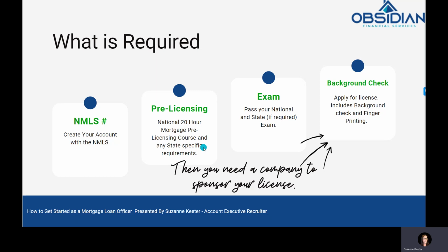Then, depending on what state you plan to be licensed in, each state is different in terms of what they require. Some states require a 1, 2, 3 or 4 hour course. Some states, for example, like North Carolina, require a 4 hour course. Some, like Wisconsin, for example, don't require any additional coursework. You just pay a fee. In all instances, you will pay a fee to get state licensed. Each state, again, is different with their licensing amounts. And again, I'll show you where to go to find all that.